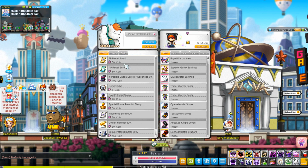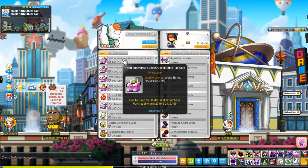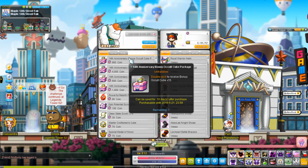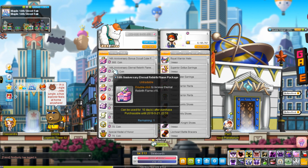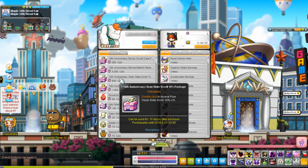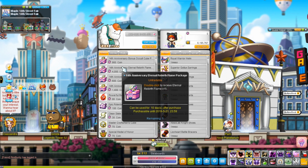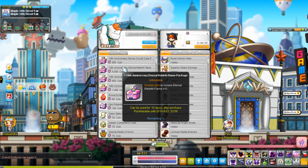Let's cover the scroll aspect first. In terms of the packages that they actually provide us, they have an Occult Cube package, which is completely worthless, never buy this. The Eternal Rebirth Flame package for 15. This is worth it. It's extremely expensive for 4,000 coins, but it gives you 15 Eternal Flames, which I don't know how it works in Reboot, but in Reboot that's really good. Even in the regular service it's good too, because flames in Windia at least are I think about 150-200 mil each, so with this you'll be able to save a little over 3 bill.